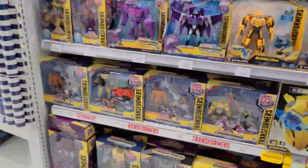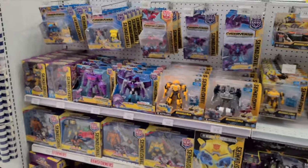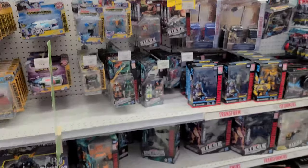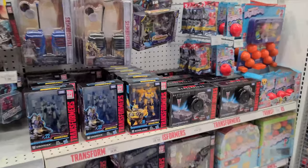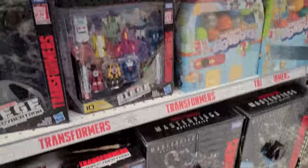Some more Cyberverse stuff up here. Again, I believe this was a lot of the same old stock they had before they closed. There's a Bludgeon there and a Jazz from Cyberverse. But yeah, not too much interesting here. It looks like they do have some tiny turbo changers, but I believe they're the previous wave.